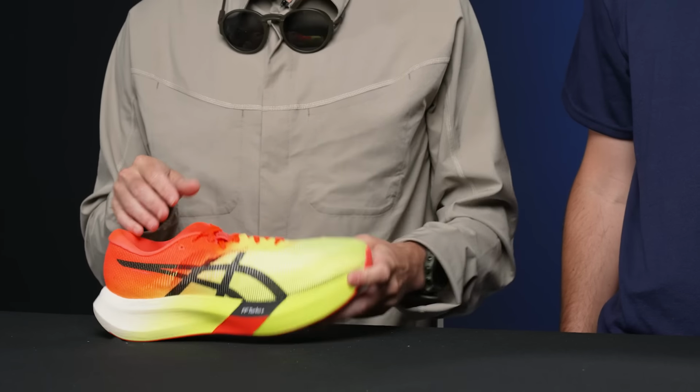Yeah, I love it. Maybe one more shout out to the Puma Deviate Nitro Elite 3. Also a very solid shoe that I really enjoyed. So it's not a tie, but it's my two favorites.